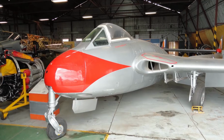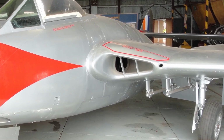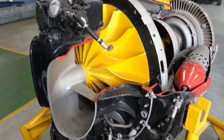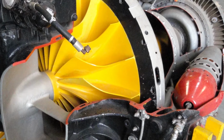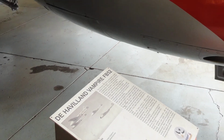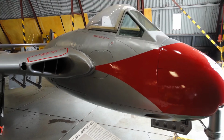The de Havilland Vampire, powered by a Rolls-Royce Goblin engine, was indeed one of the very first jet-engined fighters in the South African Air Force. And what is actually interesting about the Vampire is it's all made of plywood, or most of it. And there's one example in the SAAF Museum that's completely airworthy and is shown off at various air shows, and in particular at the SAAF Museum Air Show.